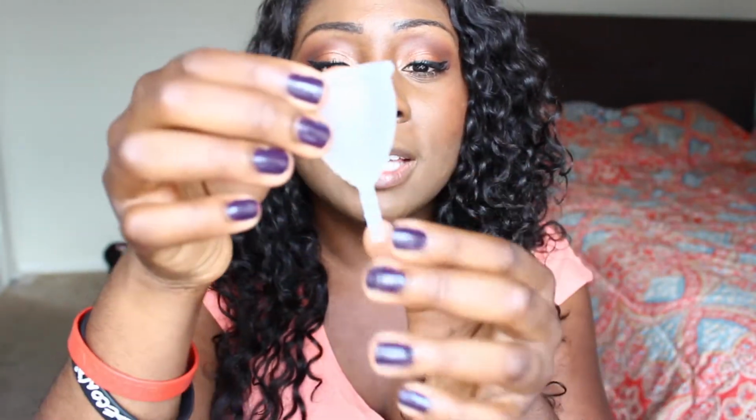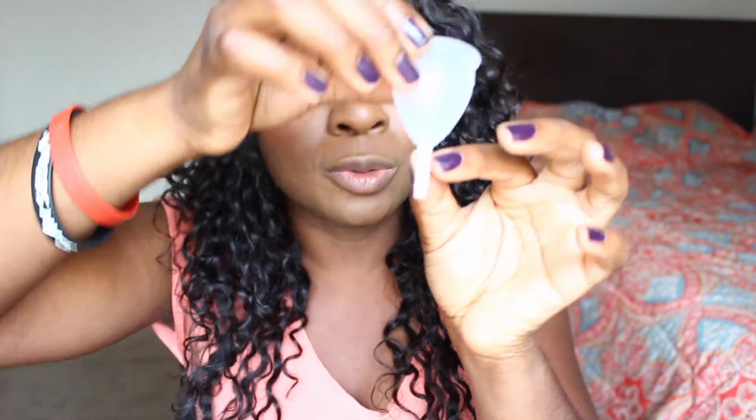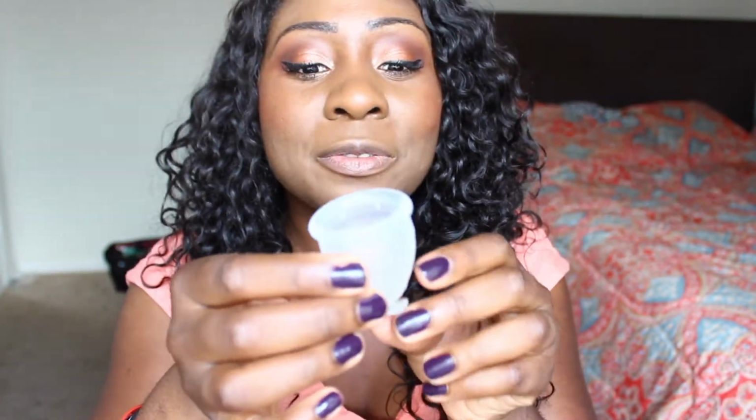So it's a little bit tiny here. Ooh, okay. People have complained about this, and I see people cutting this because they say it sticks out or it's too long. But I feel like this is very soft. Made in Finland. And it has little lines, so I'm gonna go try it out. I'm gonna go wash my hands and read the instructions.